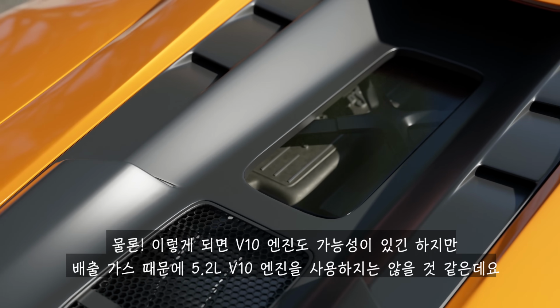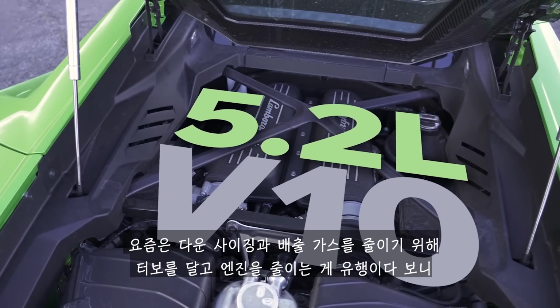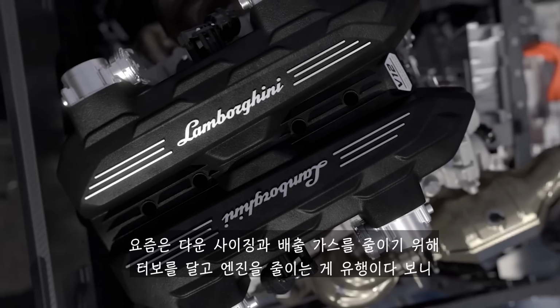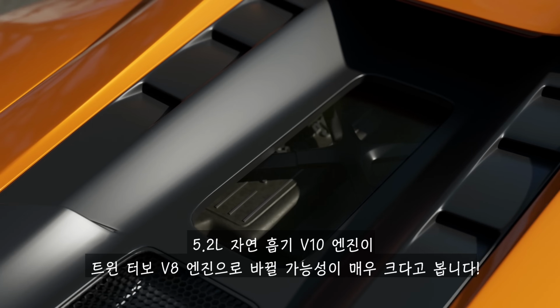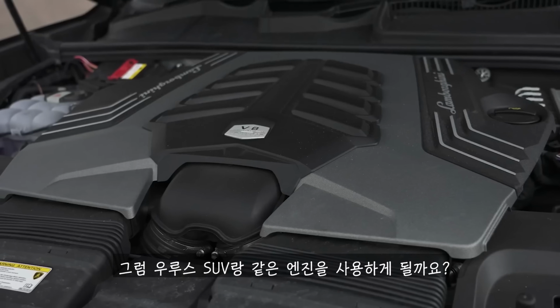To be fair, a V10 would fall into this category, but it's unlikely they're going to use the old engine because of emissions. And in today's era of constantly downsizing and using smaller capacity engines with turbochargers for reduced emissions, it's more than likely the 5.2 litre naturally aspirated V10 will be swapped out for a twin turbo V8. Now, does this mean it will get the same engine as an Urus SUV?